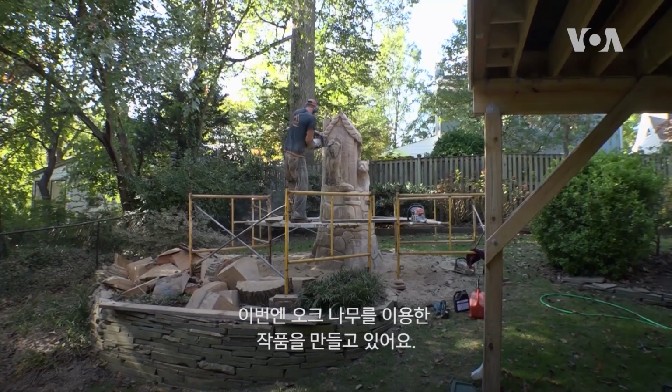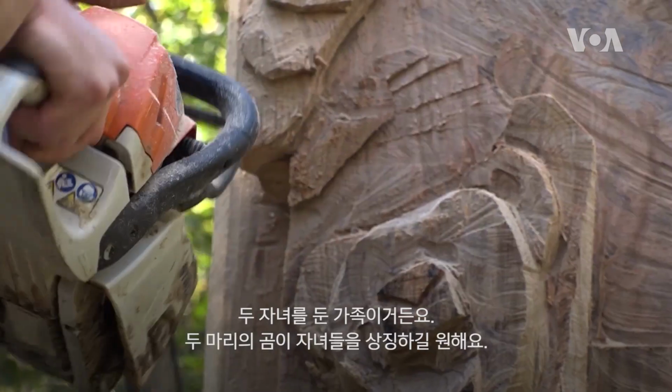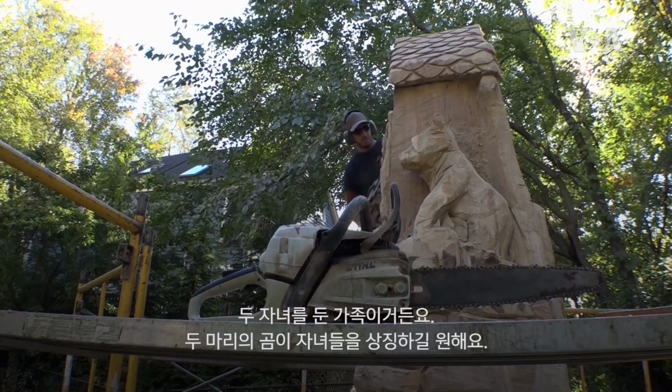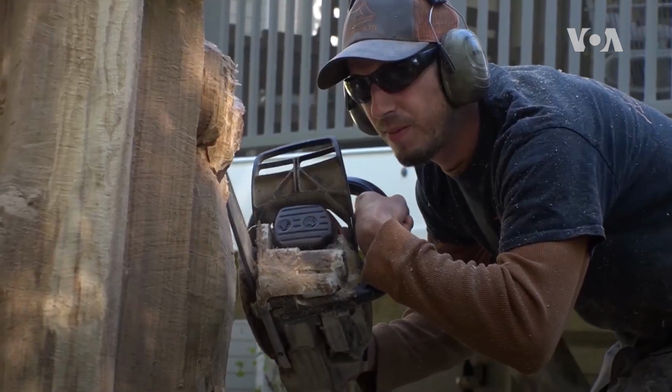Here I'm carving this large oak tree. This family hired me to come in and carve 2 little bears on a tree and try to make it playful and fun. They've got 2 young children, and they wanted each bear to represent one of their children. I'm also trying to put little notches in the tree so they can climb and play on it and have some fun and interact with it.